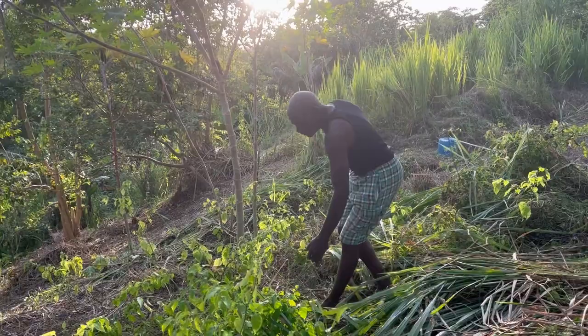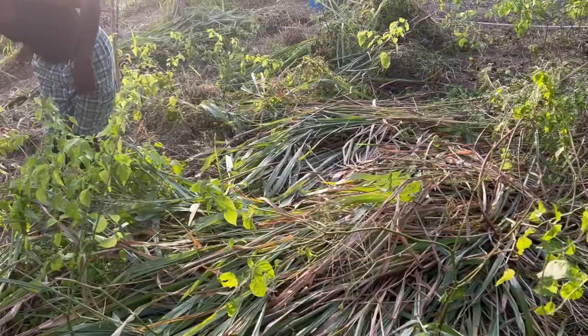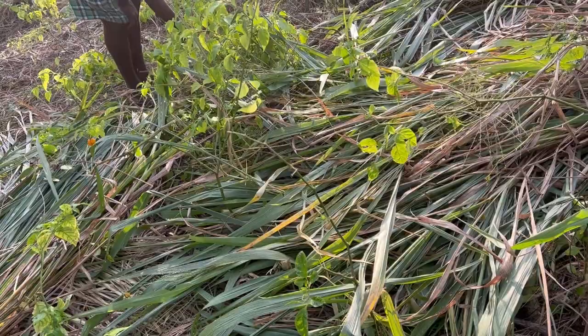Wow. I see a lot of goat feeding right here, so man. And Spanish needle and all of those stuff. I wish I did have a pickup truck. I would have fling these in the back right now. Cut and carry grass. So I'm just break them. Okay.